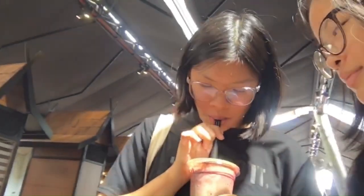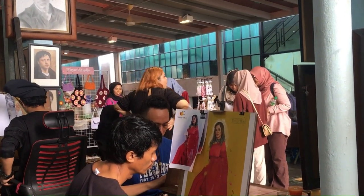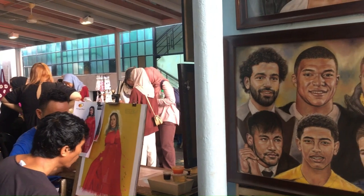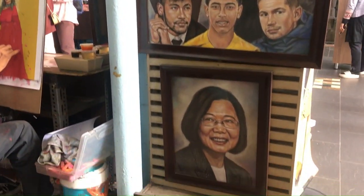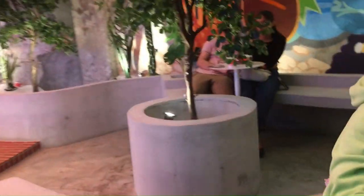It makes a lot of... You can taste the matcha. You can taste the rose. Whoa. And the seeds. How does that work so well?